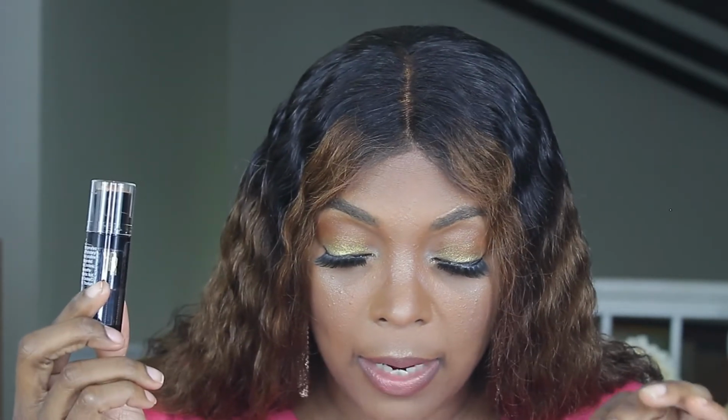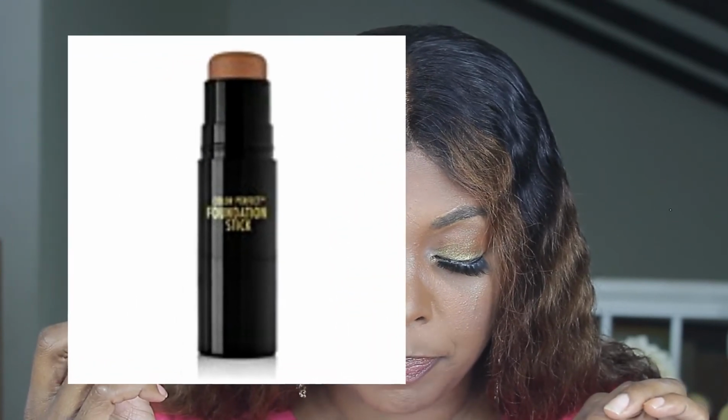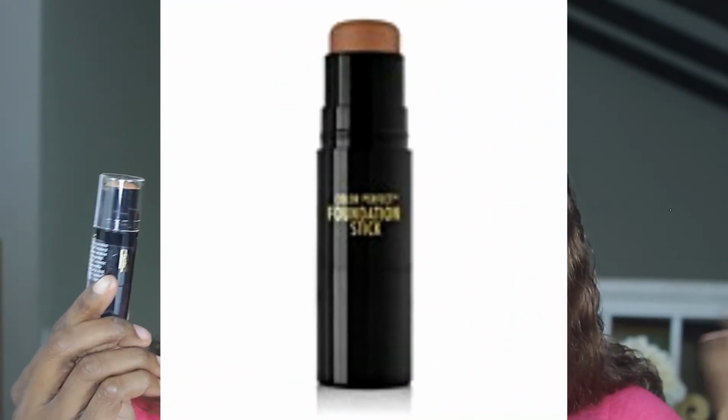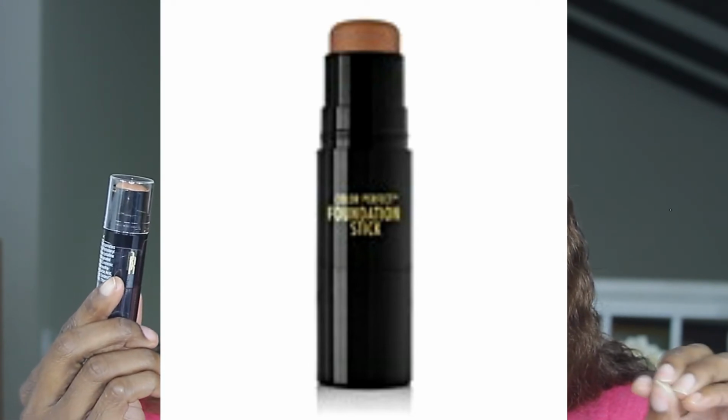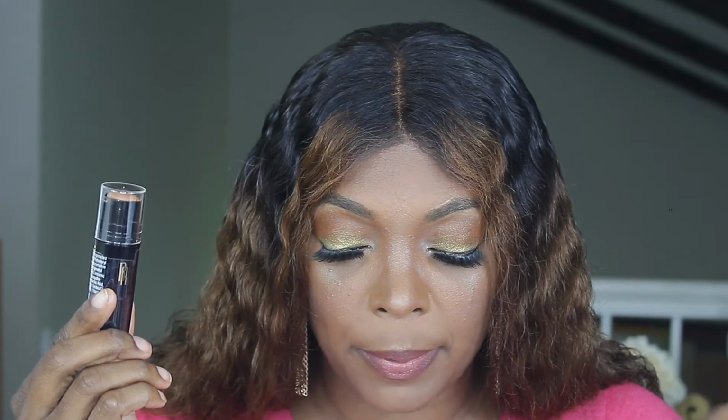This is in the color cappuccino that I have, and I know it's a new foundation. It is inspired by the contouring, shaping trend. This is the quintessential tool to sculpt and add dimension to the face. It includes a pigment-rich foundation stick on one side and a soft brush applicator on the other side. I love this foundation. Do you hear me? I really do. You guys should give it a try. This is just a bonus foundation that I wanted to talk to you guys a little bit about. If you're into foundation sticks, give it a try, you guys.